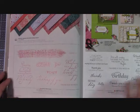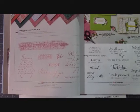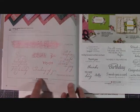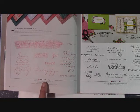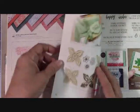So let's start here on page, let's see, can you see? Let me turn this camera down just a little bit. Okay, there we go. I think you can see there, right? Because what I did was, what is retiring, I highlighted. So the Woven Heirloom is staying. Here's a card that is staying on page 15. This is where we'll start.